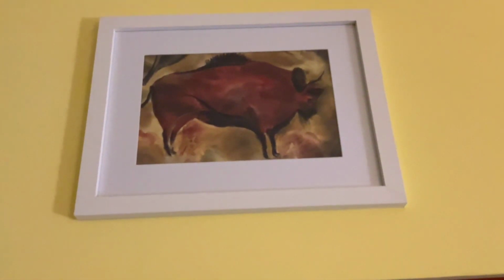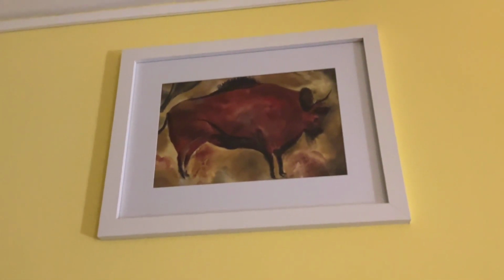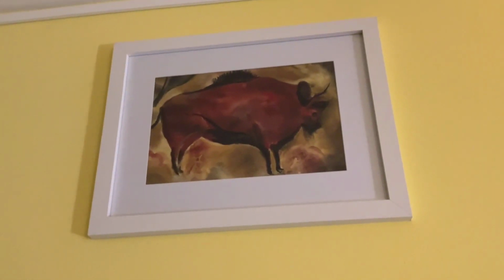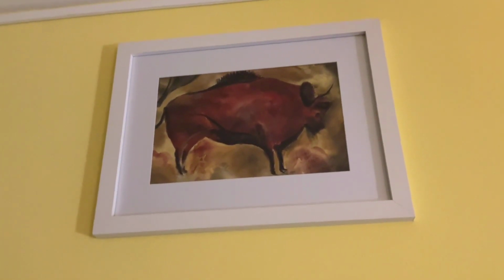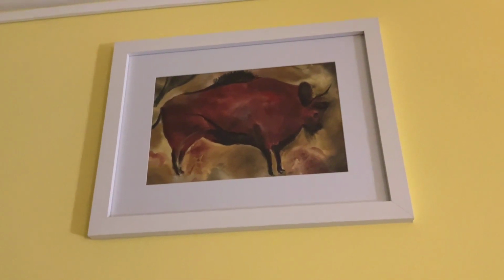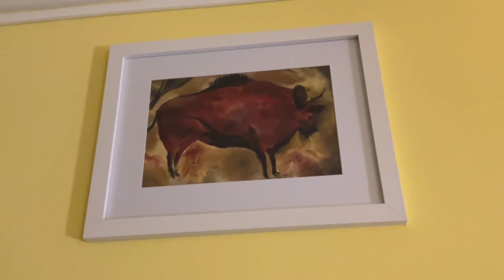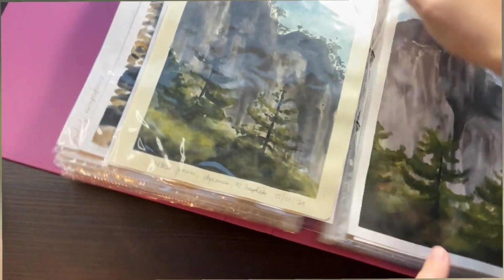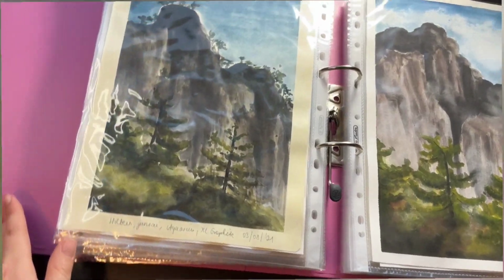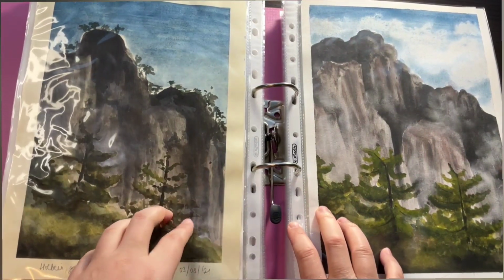So the first cave painting is hanging on my wall, framed. It's my recreation of a very famous cave art, and I apologize for the poor lighting. It's probably not the best shot, but it still gives an idea. Oh, here's another example of me revisiting the same idea.